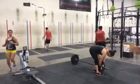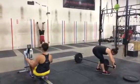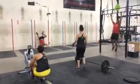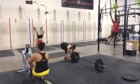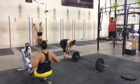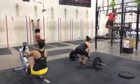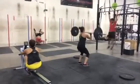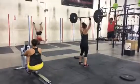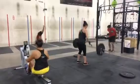And since Carm started on the rower, she must go to the thrusters. The thruster team member must go to the pull-ups. The pull-up team member originally has to go to the handstand push-ups, and the team member that was at the handstand push-ups must go to the rower. And let's just say we're hitting the 6-minute mark. 5:58, 5:59, 6 minutes, rotate.